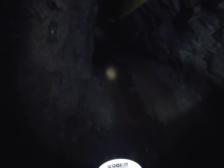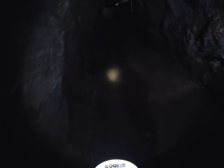Now this ramp here takes us up to the old 1984 workings and what I call the jewelry box. A little steep, but the machinery gets up here.